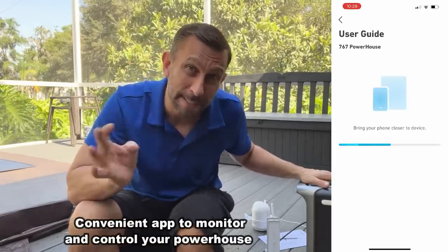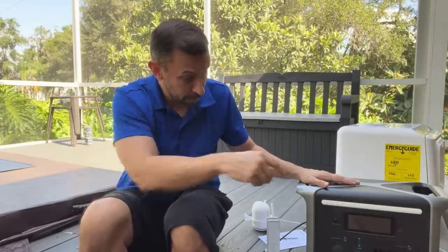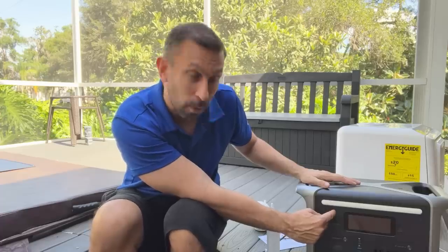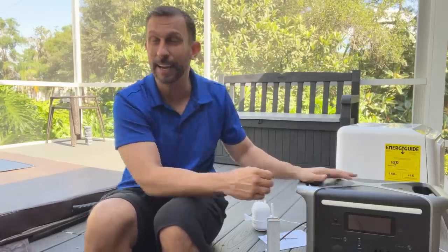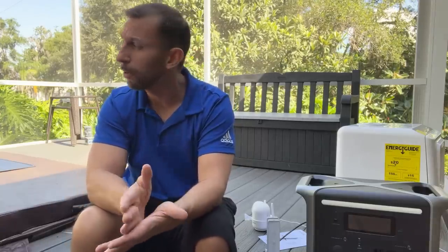If you happen to miss that, a lot of people have this issue. They're like, oh, I plugged it in, I didn't realize I had to be ready to go. Well, guess what? There's a reset button right here. You hold that down, use a little pin, just for 2 seconds, and you'll be able to connect to the app, and you'll be able to control everything remotely, see how much power you have.